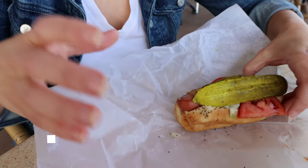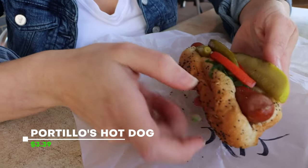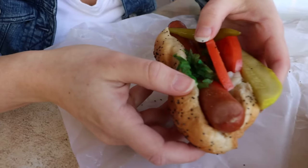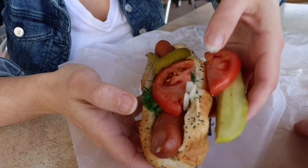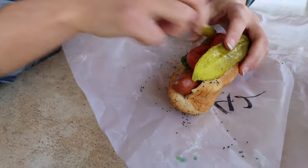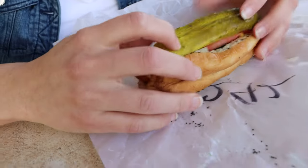Now, Portillo's is the fundamental when it comes to the Chicago-style hot dog. We've got an all-beef hot dog, tomato, sport peppers, a whole pickle spear. Then underneath that, you can see the neon green relish, and right there we have onions. Oh, and hiding over here is the mustard. And then sprinkled on top is celery salt. And that all comes on a poppy seed hot dog bun. So those are the elements of the classic Chicago style hot dog.